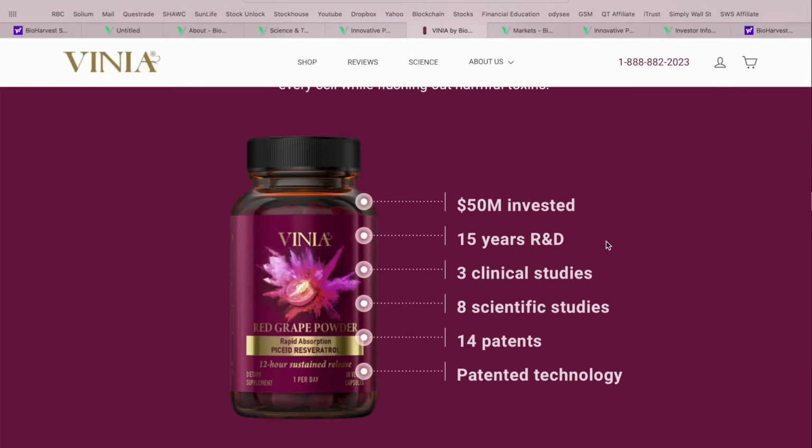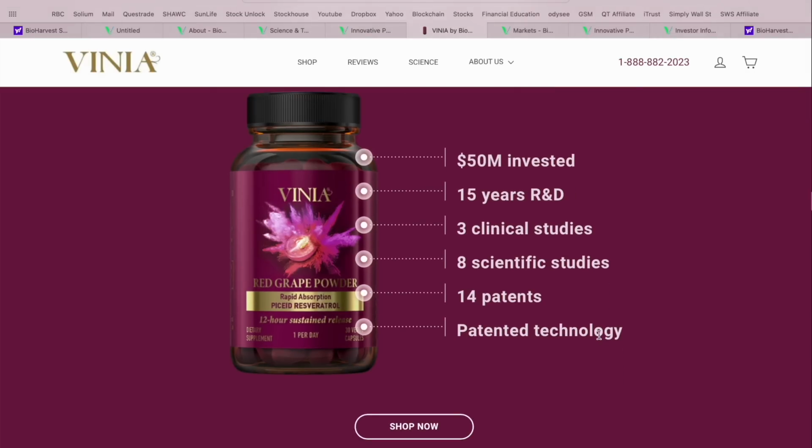So they've invested over $50 million in getting this product to market, 15 years of research and development, 3 clinical studies, 8 scientific studies, 14 patents, and actually patented the technology to create this product. So again, when we talk about barriers to entry or points of differentiation for BioHarvest, these are major long-term development cycles. So other companies cannot just come in and take market share from BioHarvest.